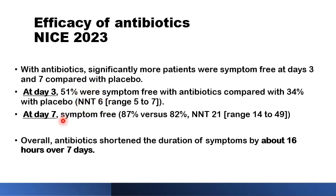At day 7, most of the patients would be expected to be symptom-free anyway, but still, among the clinically positive cases requiring antibiotics, more than 87% of the patients were symptom-free compared to 82% on the placebo group. The number needed to treat would obviously be higher here because of the small difference, at 21 patients. So overall, antibiotics shortened the duration of symptoms by about 16 hours in the 7-day period.